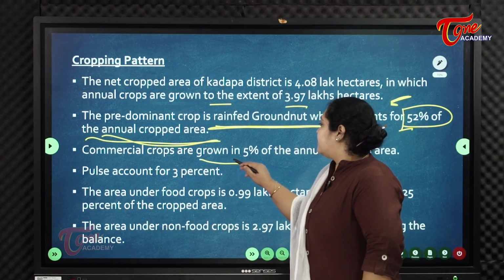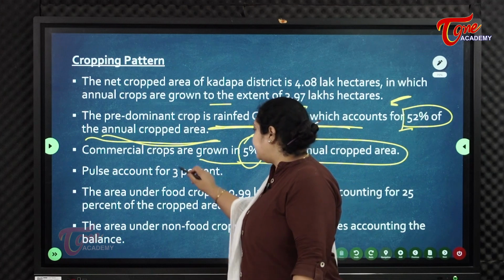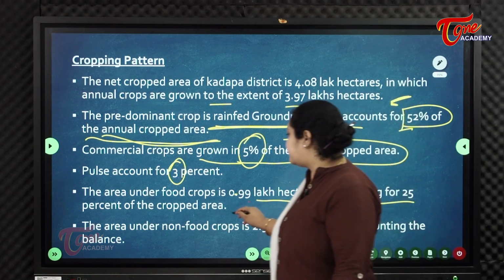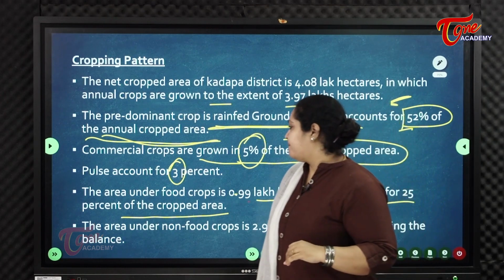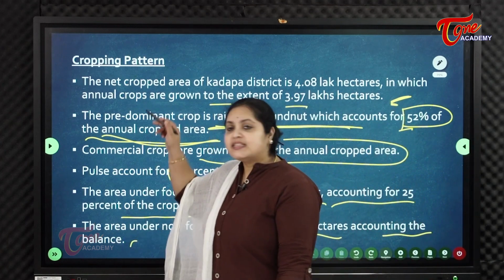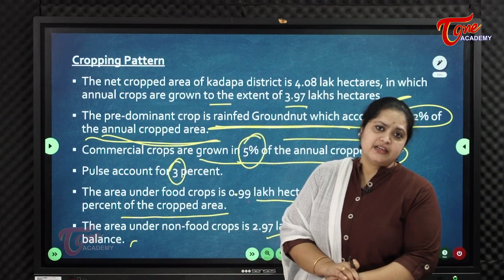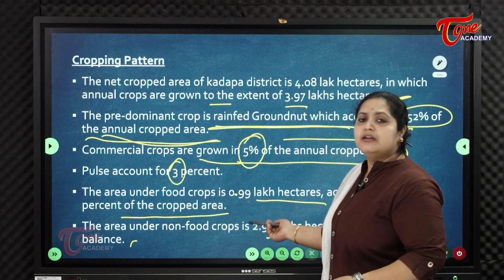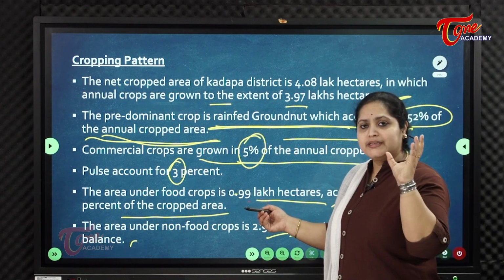Next, commercial crops are grown in only 5% of the annual cropped area. Next, pulses account for 3%. The area under food crops is 0.99 lakh hectares, accounting for 25% of the cropped area. The area under non-food crops is 2.97 lakh hectares, accounting for the balance. So this is the cropping pattern of the YSR Kadapa district. Groundnut is grown everywhere, nearly 52% rain-fed groundnut. Other food crops are grown too, 25% of the cropped area exclusively for food crops.